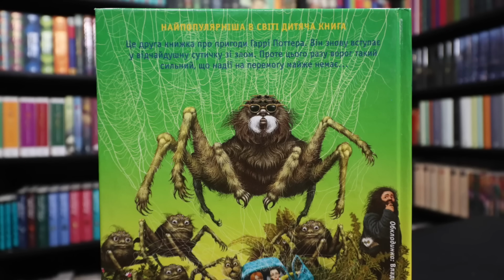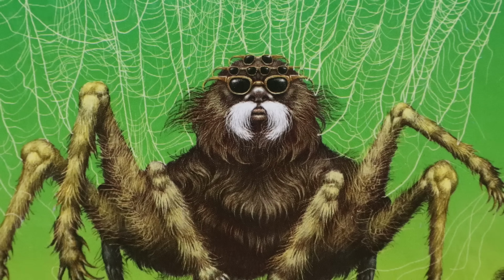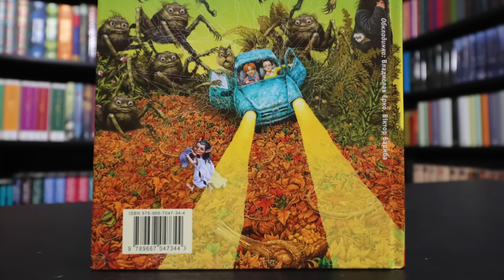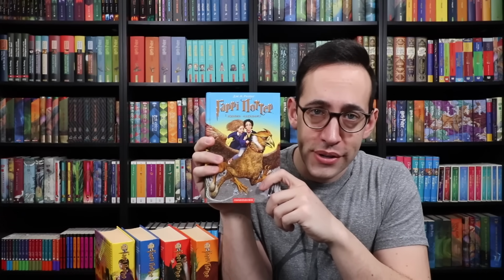But the best part, I think, about this back cover is Aragog. Aragog, who is blind, has sunglasses on. So all 8 of his eyes have sunglasses. He's got a mustache too, because you know Aragog is old. So just such a clever and fun and creative and whimsical way to describe Aragog. And then the ground is a bunch of leaves. Every little leaf is drawn, shaded, detailed. Phenomenal.